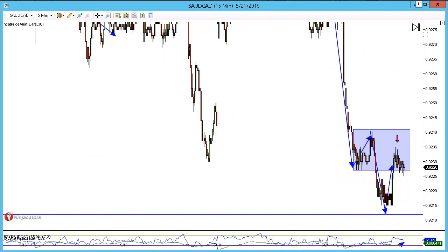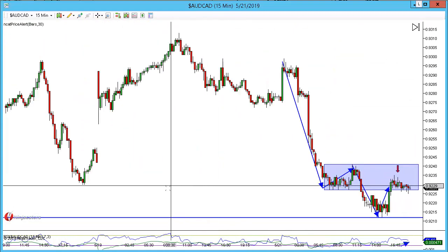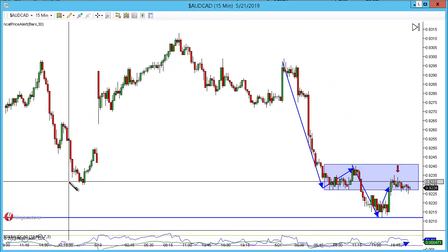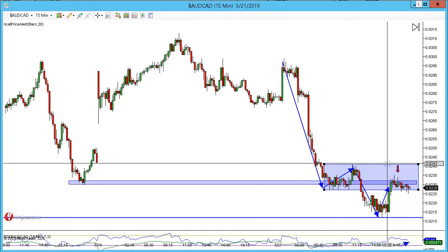This key level right here is a key level of structure. Okay, look at the reaction we've seen. We can look for our double top within the wicks, only the wicks.